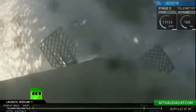So as you just saw, the re-entry burn for the first stage has just completed and looks successful. You can still see camera footage from the first stage descending down. Hopefully we'll be able to maintain video all the way down to the drone ship. What a great shot that is.